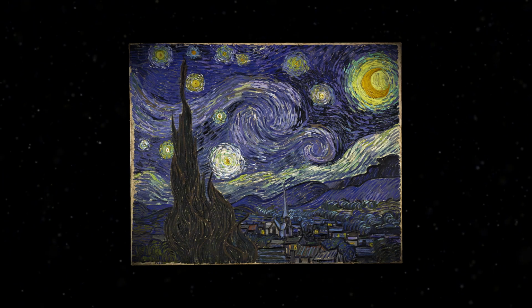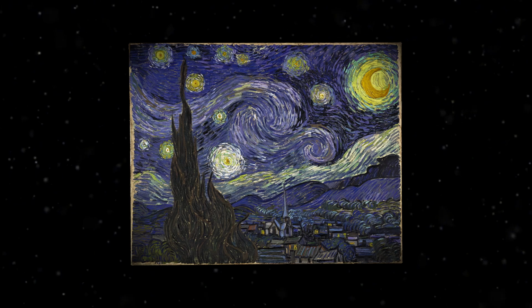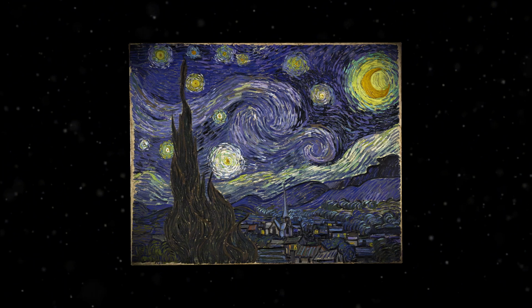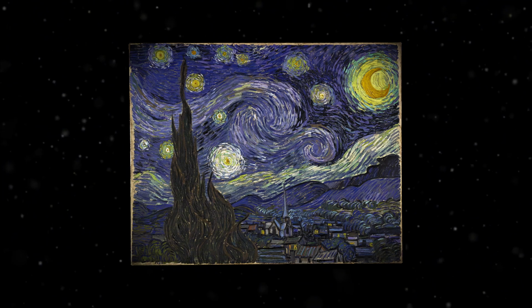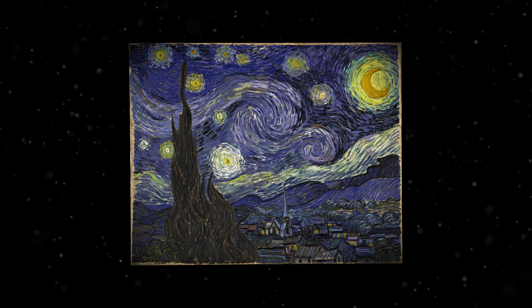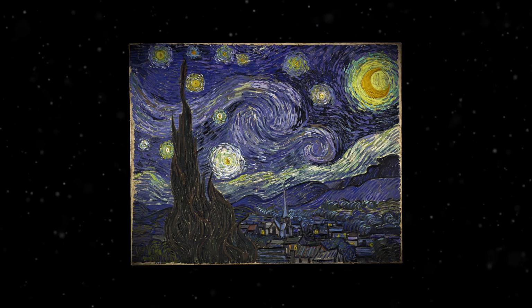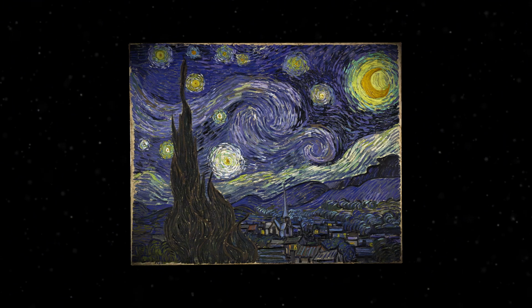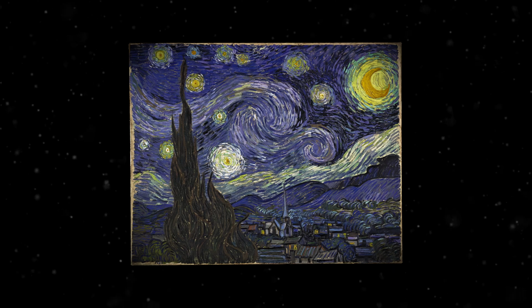Think about scale for a moment. The cypress in the foreground appears as tall as the mountains in the background. This is not realistic. This is not perspectival accuracy. This is expressive. The cypress, close to the viewer, looms large. It asserts its presence. It refuses to recede into proper proportion. It demands to be seen as equal to mountains.